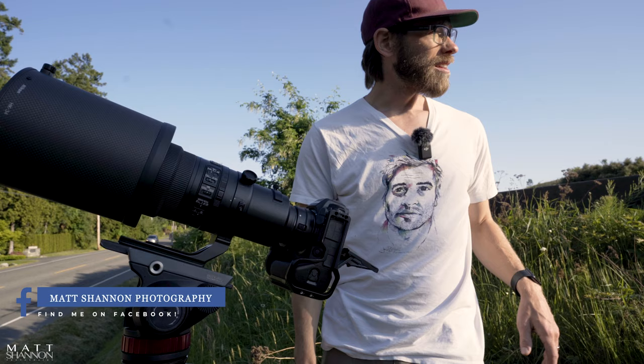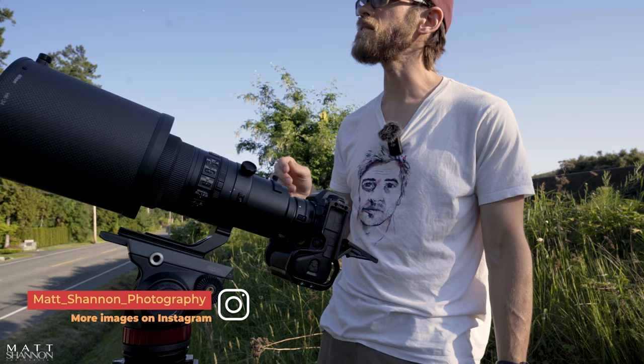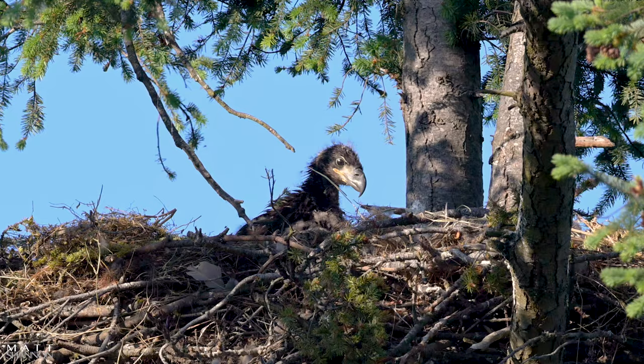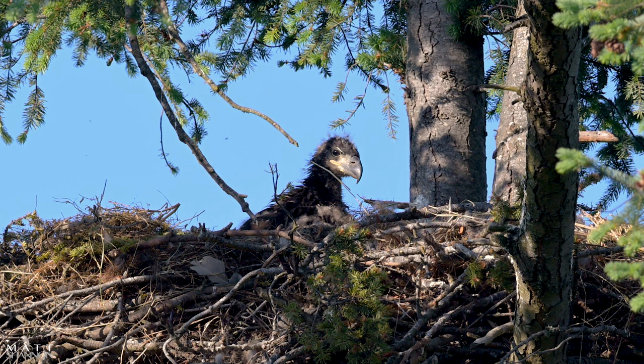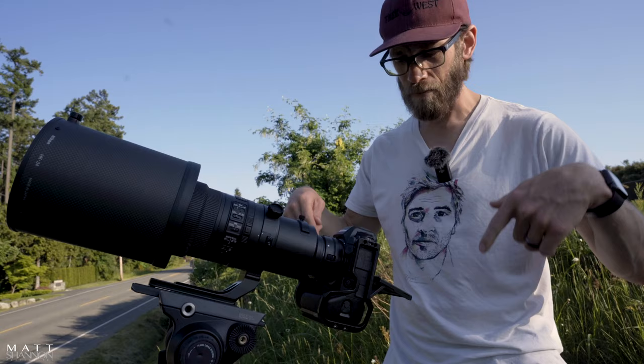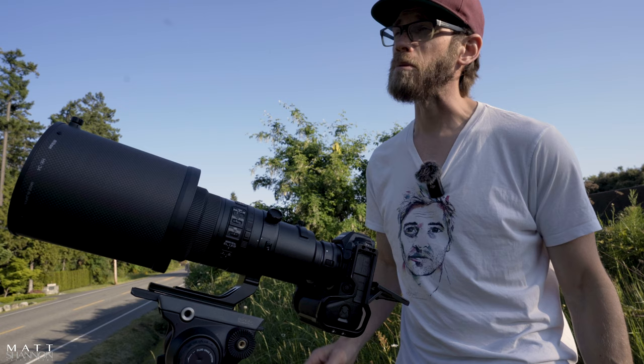We're getting blue sky in the back, some nice highlights. So it's a beautiful time of day. It's nice and warm out. And it looks like the baby eagle is approaching sort of a hawk size. I'm not sure, might be another 2-3 weeks before it's learning to fly, so gotta come back here and maybe capture some of that.